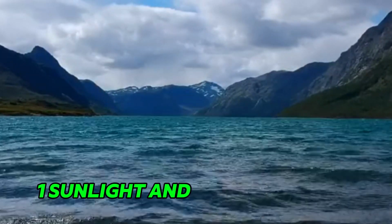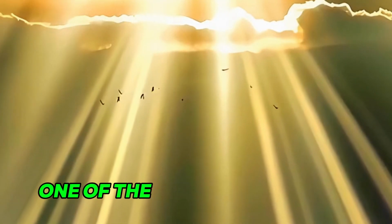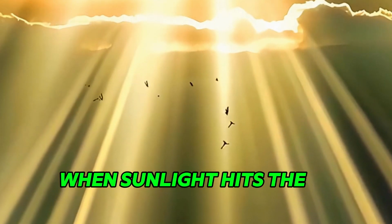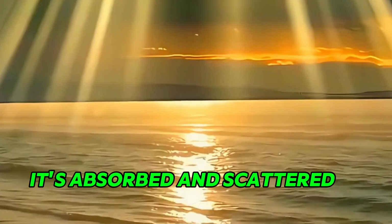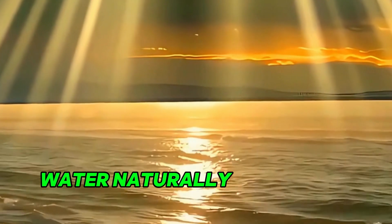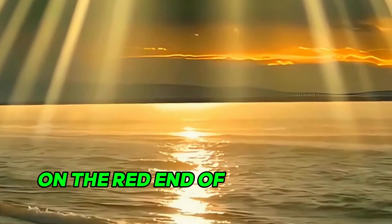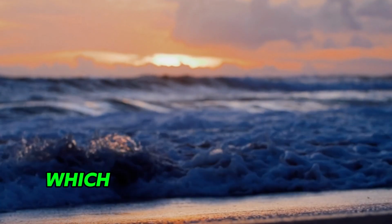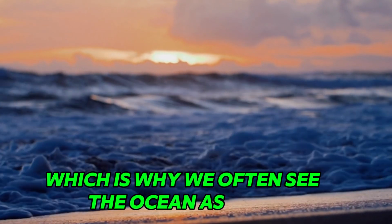1. Sunlight and ocean depth. One of the biggest factors affecting ocean color is sunlight. When sunlight hits the ocean, it's absorbed and scattered by the water. Water naturally absorbs colors on the red end of the light spectrum, leaving blues and greens to reflect back, which is why we often see the ocean as blue.